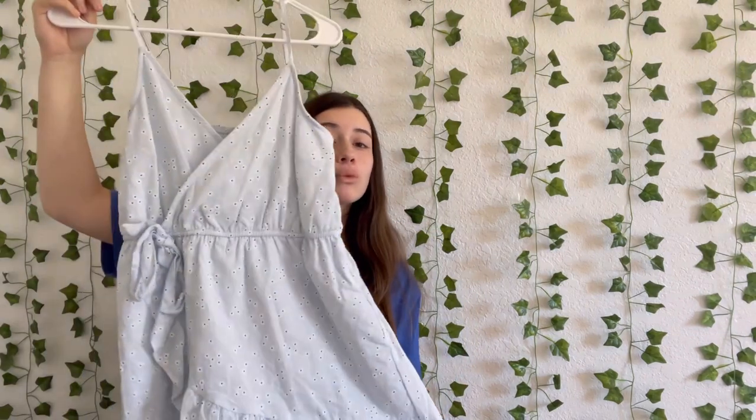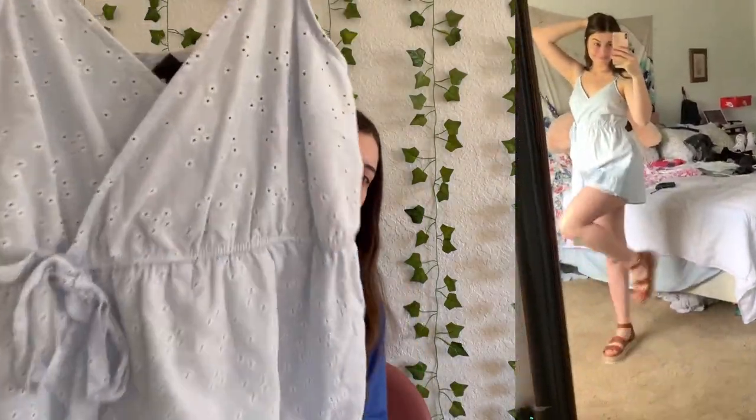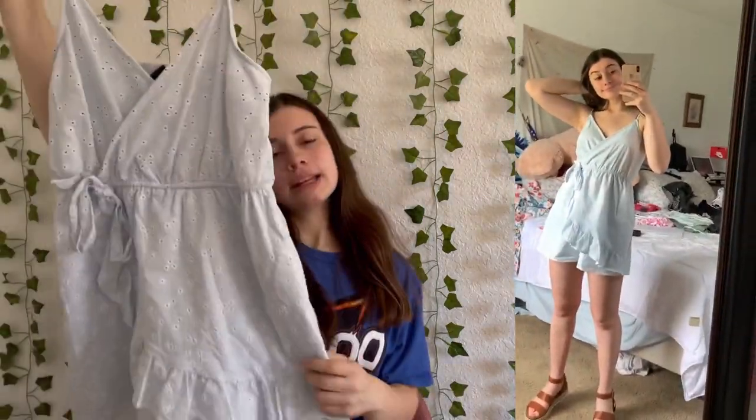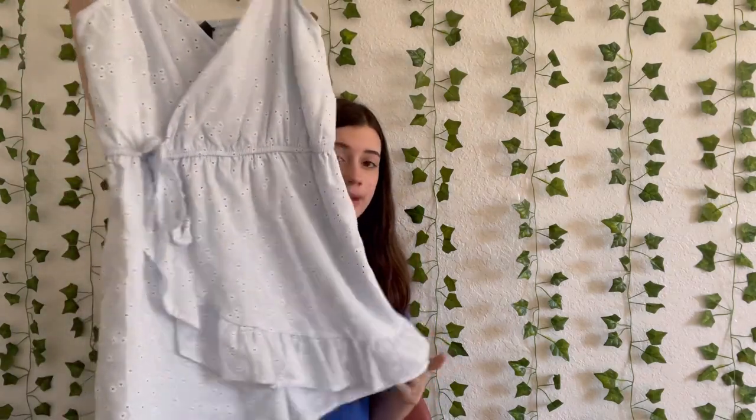We got this little wrap romper. I actually got a romper, haven't worn one of these in a hot second, and it cinches in the back. Of course, another flower print, has cute little flowers on it, and it just wraps right here. It's a fake wrap, obviously, and this tie actually does nothing, but it looks cute and we love it. And I got this from the Wild Fable brand at Target.